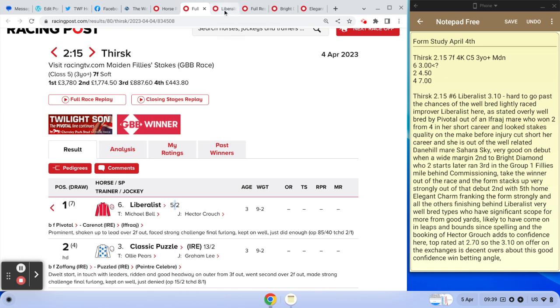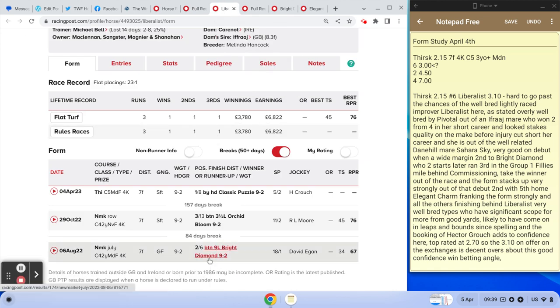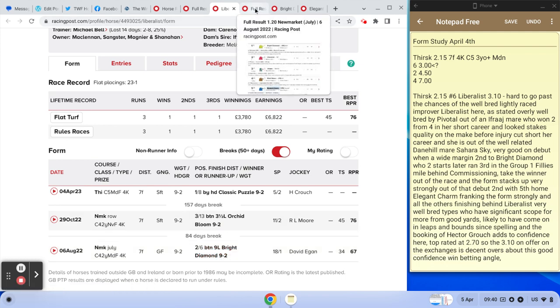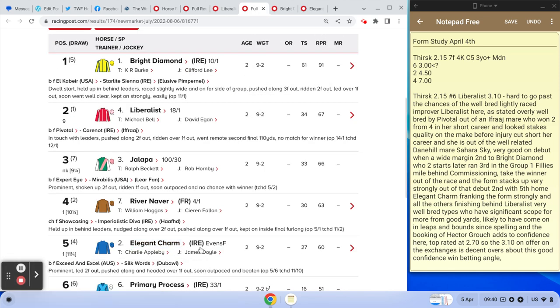Now, the reason I want to highlight Liberalist was off its debut run when it ran second of 6 at Newmarket on the July course back on the 6th of August behind Bright Diamond. Bright Diamond was a wide margin winner that day. And then it went to Newmarket on the Rowley Mile course and was beaten 3.5, third of 13. But it was this debut run that really sparked interest for me. And that's purely because when I initially looked at the race, Bright Diamond was the winner of that race, well bred by Kabir out of a well-related Elusive Pimpernel mare.